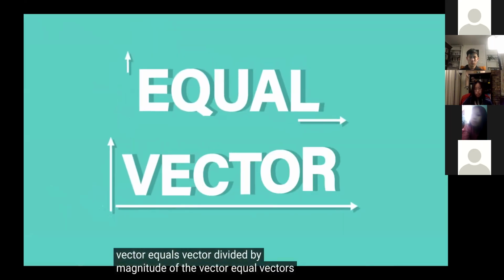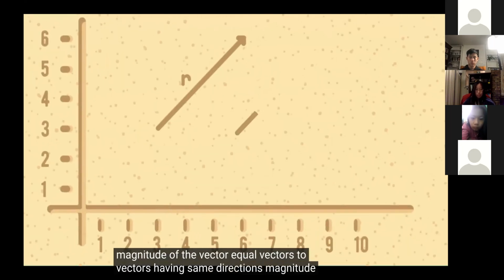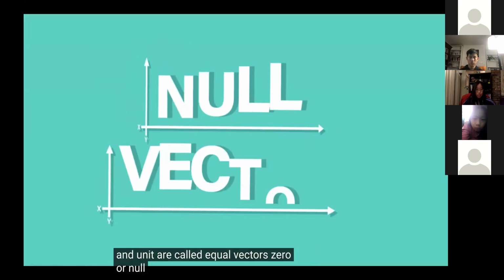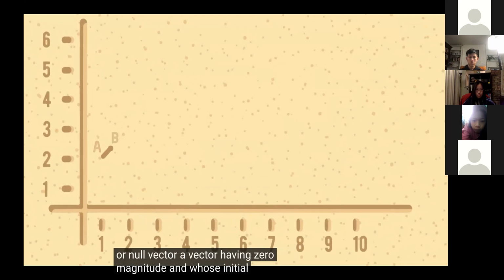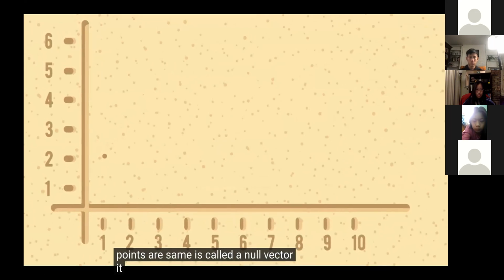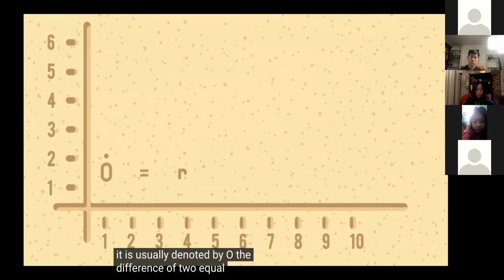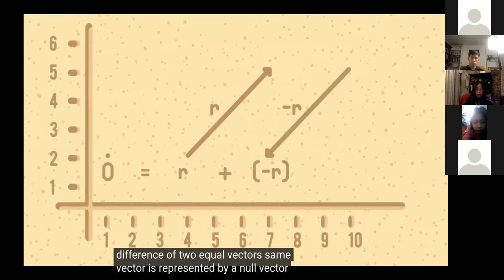Equal vectors. Two vectors having same directions, magnitude, and unit are called equal vectors. Zero or null vector. A vector having 0 magnitude and whose initial and terminal points are same is called a null vector. It is usually denoted by O. The difference of two equal vectors, same vector, is represented by a null vector.